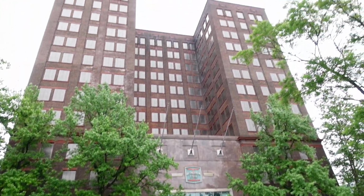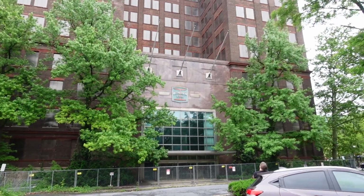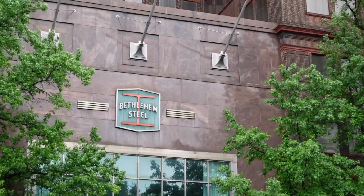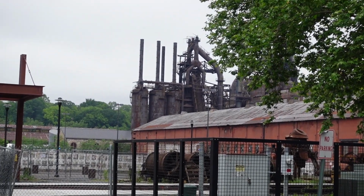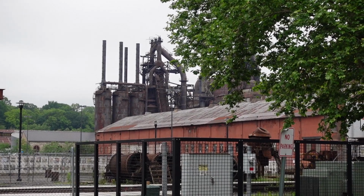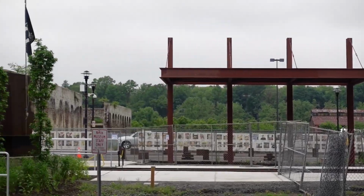So this really gorgeous building was the executive offices. You can see the plate up here for Bethlehem Steel. This place is remarkable. And then over there are the blast furnaces. There's actually a concert venue that has that behind it, and they light it up with colored lights. It's really cool. We'll have to come back.